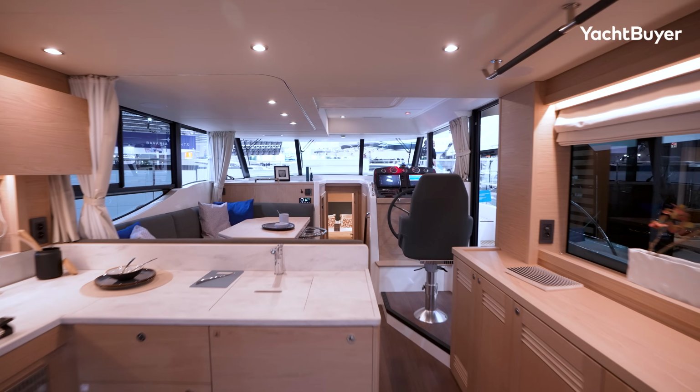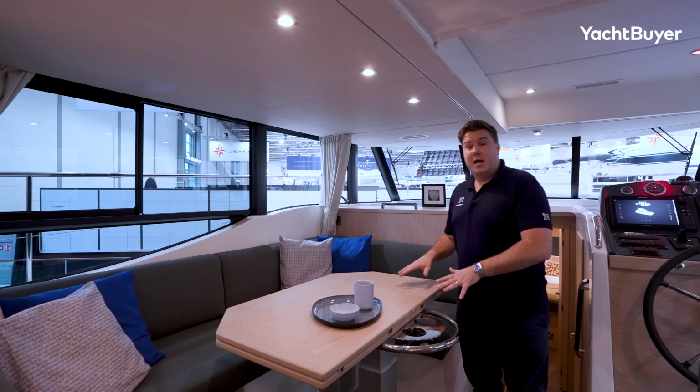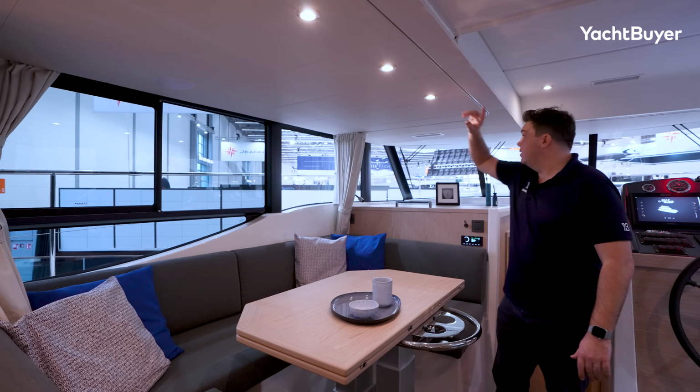You have this big dinette here on the port side. This table folds out if you want it to. This also drops down to convert it into another double berth. If you want to sleep here, you can see there's a curtain with a rail, so you've got a little bit of privacy.